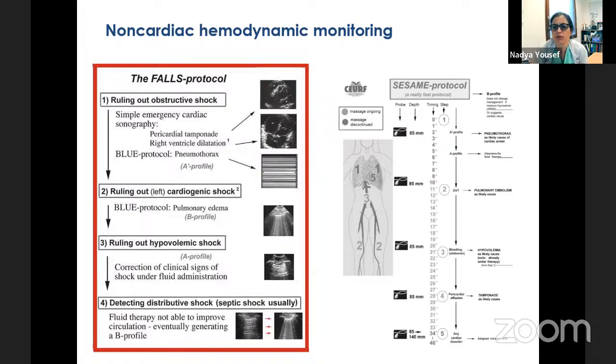But in the FOS protocol, once we've ruled out the obstructive shock, we will rule out cardiogenic shock by looking at the lung. And this is where if we find the B profile, we would definitely have to rule out cardiogenic shock by doing an echo. Whilst if we don't have the B profile, we have a more normal looking A profile, then we would probably think about hypovolemic shock that we would try and correct by giving fluid boluses, or a septic shock. And the Sesame protocol is in case of cardiac arrest.